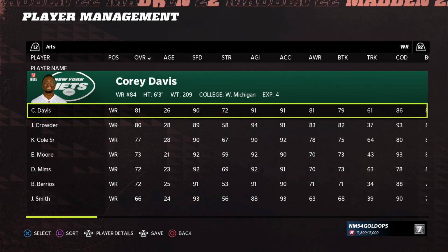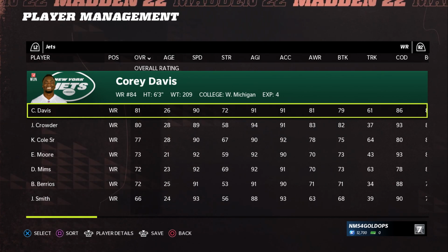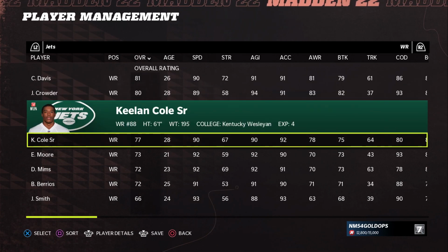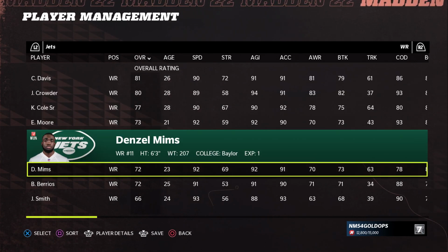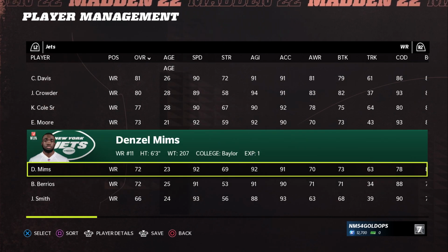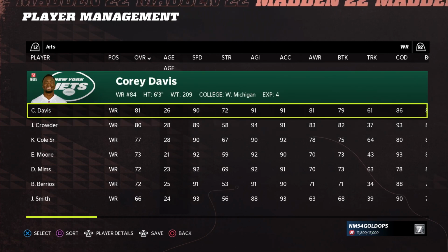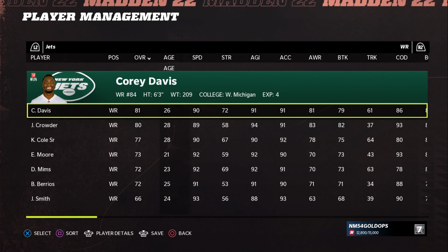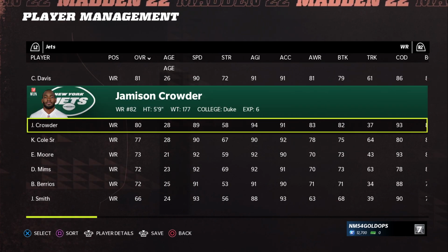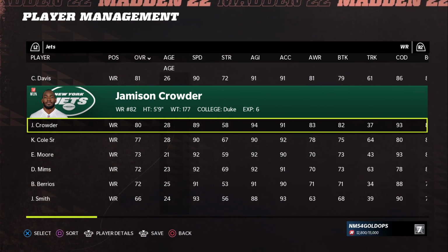Next up is going to be a similar situation in the Jets. This is going to be a team entry for the Jets wide receivers. Now, this doesn't have as much talent here on the Jets, but very similar situation with guys all the way up from Braxton Berrios, Denzel Mims, Elijah Moore, Keelan Cole, Jamison Crowder, and Corey Davis. Take your pick of which wide receiver you might potentially want. They have the veterans like Corey Davis and Jamison Crowder that you could potentially add to your team for a relatively reasonable price and not have to give up a lot to get them.